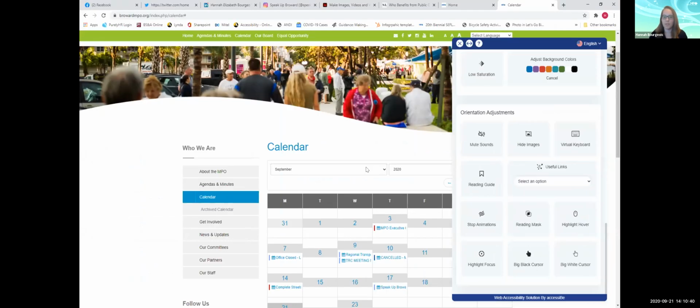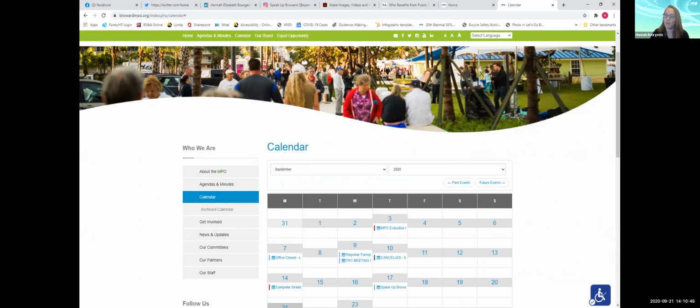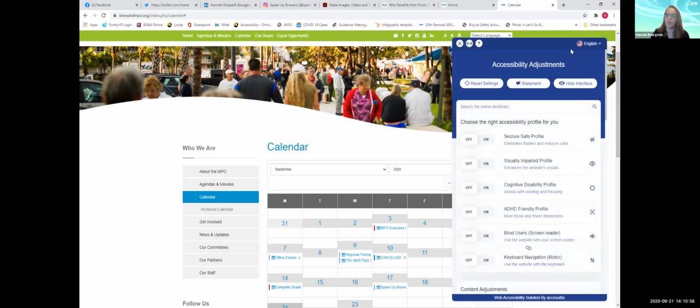Are you able to see the screen, our website homepage? Okay, awesome. So when you first get onto the website, on the bottom right-hand corner here, there is a little handicap icon with a blue background. So you'll click on that, and then it opens it up. To drop it down again, you just click the X here in the top left-hand corner.